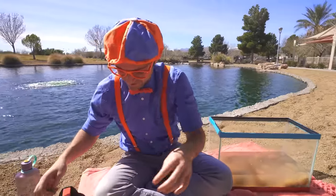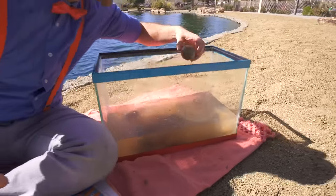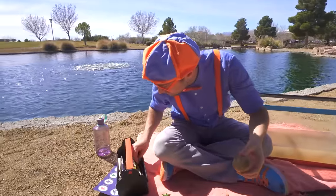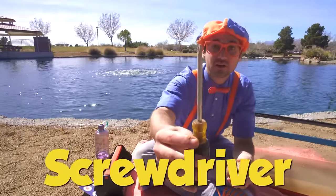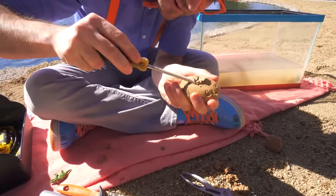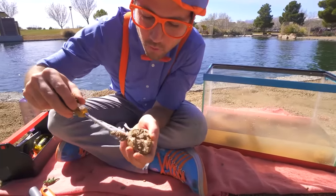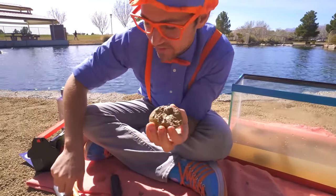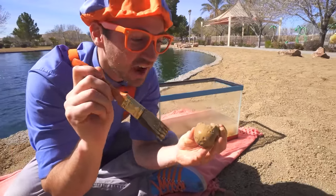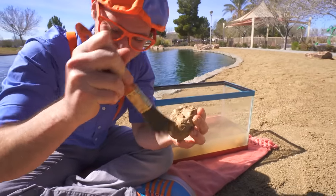Okay, let's do another one. Let's see. How about this one? Yeah, that looks good. What other tools do I have in here? Ooh, a screwdriver. All right, here we go. Good job. Oh, whoa. I see a little bit. Let's take our brush. Good job. Do you see it poking out? Okay, we need to do a little bit more.